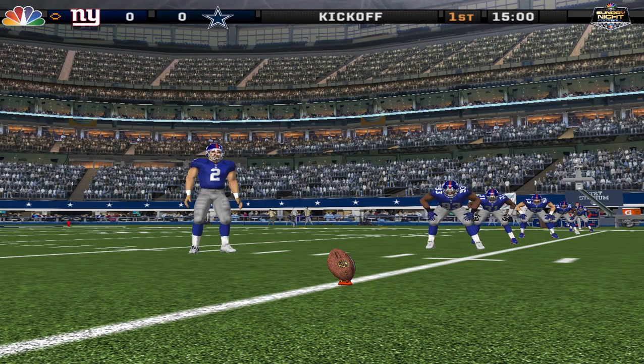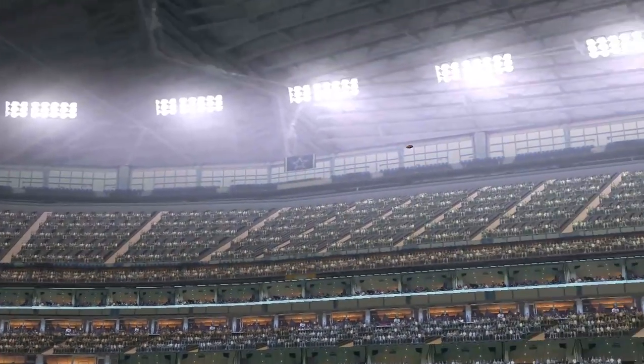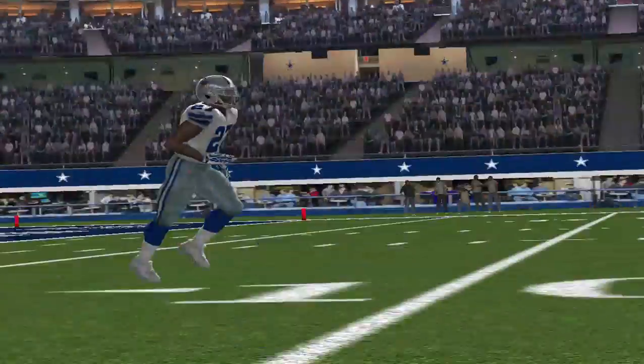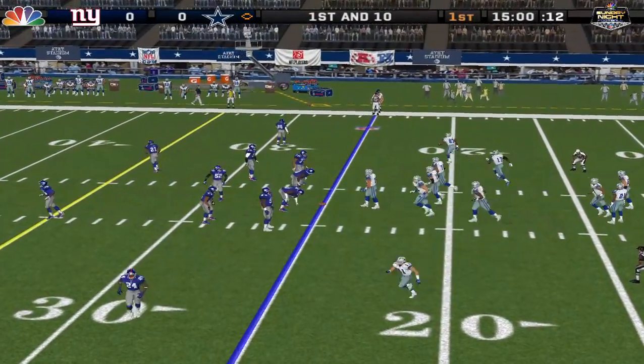We got a battle tonight, a winner take all. This one is taken by Lewis. First and 10 at the 25-yard line.